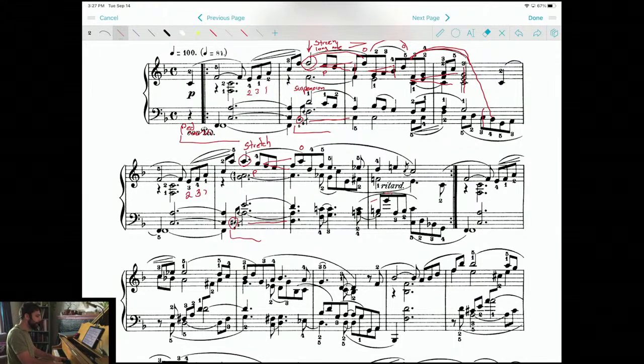So again, if you play it another way, that would be a very different way of interpreting this. It would sound very Russian if you do that. I'm exaggerating a bit. But it's also a possibility. I would go with starting that G a little softer.